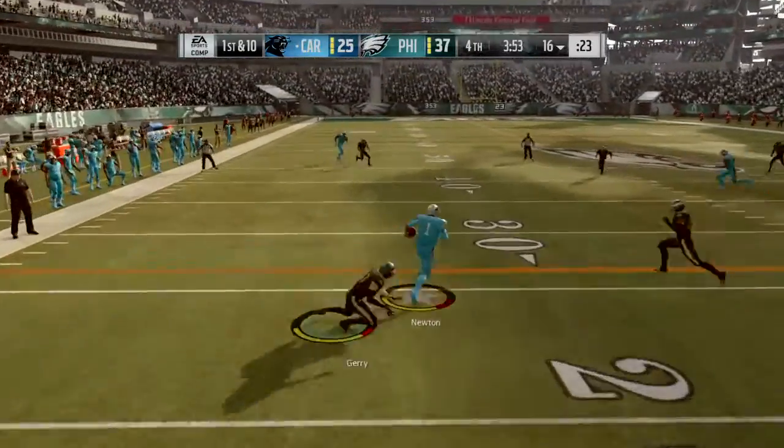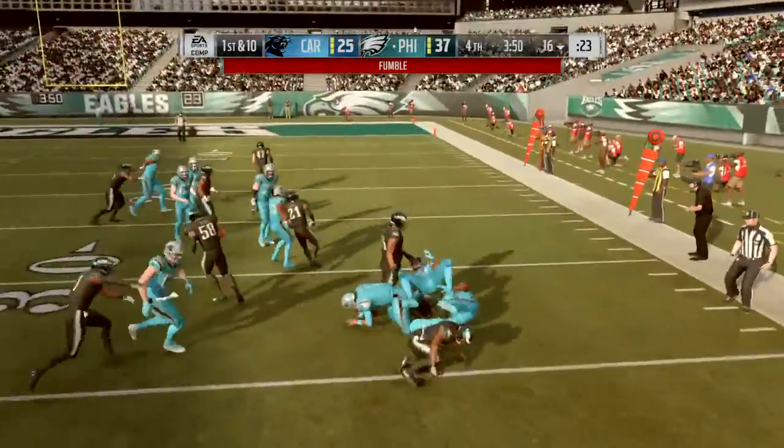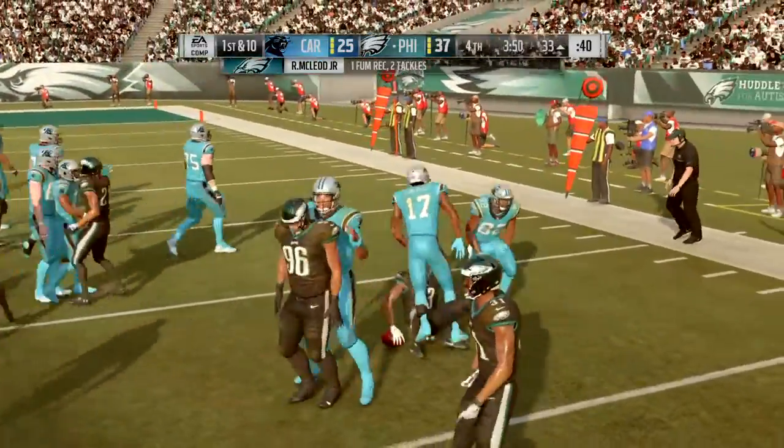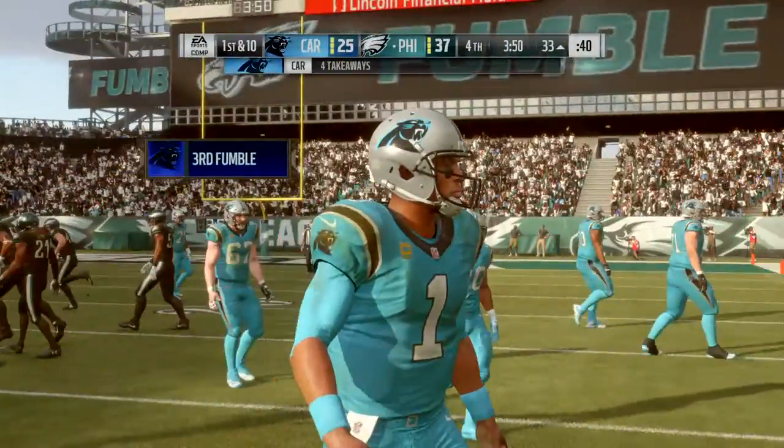Forced out to his left. Cam fighting. He lost the football. It's out. And it's picked up by the Eagles. And they have the football and will set up shop at the 33-yard line.